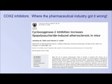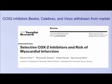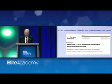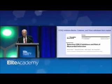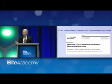And the result of that was that 3 COX-2 inhibitors, after being on the market for a number of years, Bextra, Celebrex, and Vioxx, were withdrawn from the market. Again, a good action. And this doesn't mean that there was anything diabolical on the part of Big Pharma. It means that, using the information available to you, sometimes because it's science, because it's research, all the results are not in. Sometimes you make a wrong call.